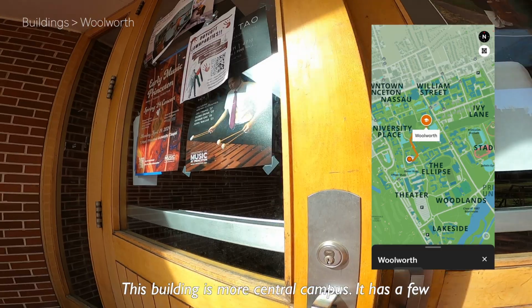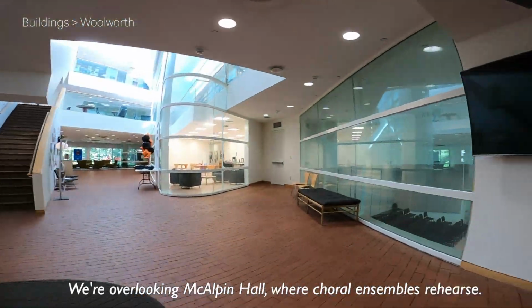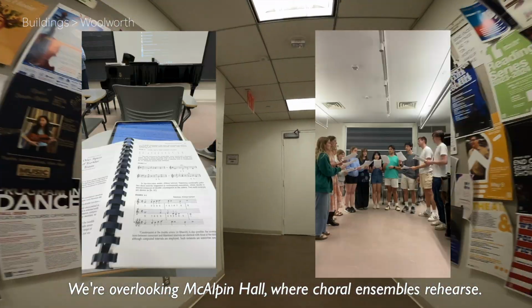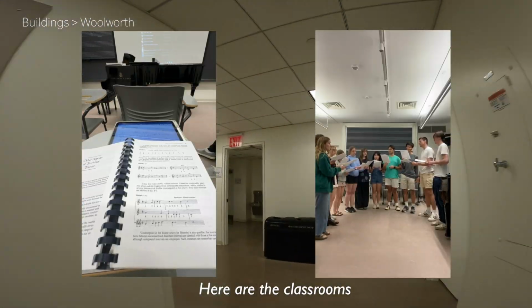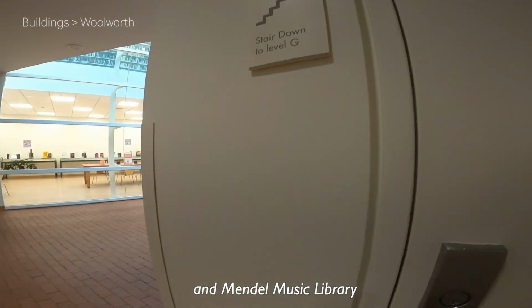Moving on to Woolworth. This building is more central campus. It has a few practice rooms, but mainly classrooms. We're overlooking McAlpin Hall, where choral ensembles rehearse. More on that later. Here are the classrooms, and Mendel Music Library we will visit in a second.